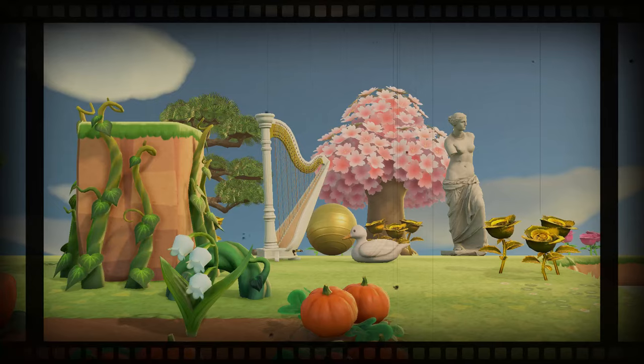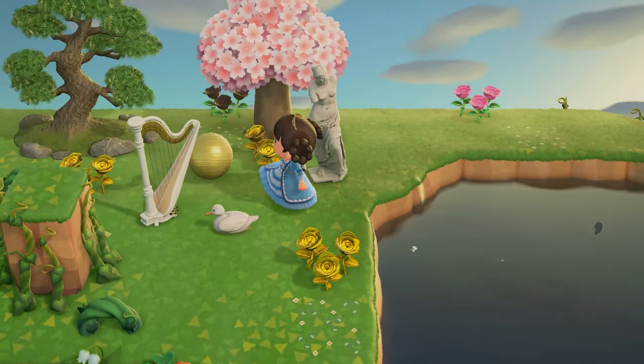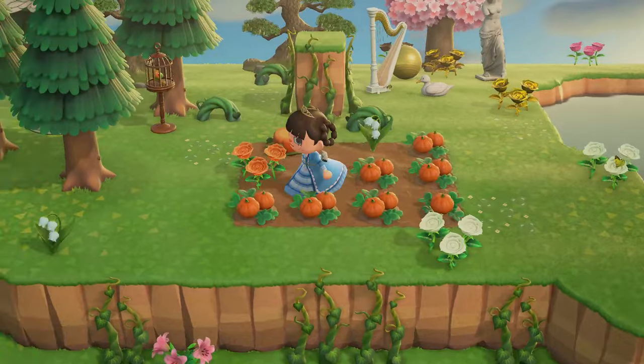But we didn't get the giant vine recipe. We do have a harp. And this is supposed to be the golden egg back here, this exercise ball. And then I just put some statues around. It just reminds me of Jack and the Beanstalk, you know.